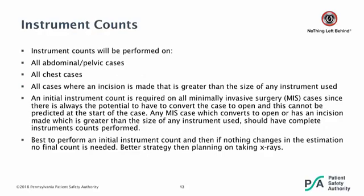What about instrument counts? When do we have to do them? Do we even have to do them on everything? This is general work that we've been sorting through. We think they should all be counted on abdominal and pelvic cases and all chest cases. Those are big cavity cases. Nobody seems to disagree with that. But then you've got a whole lot of other cases. Our recommendation is that an instrument count should be performed, certainly an initial count, when an incision that is made is greater than the size of any instrument used.